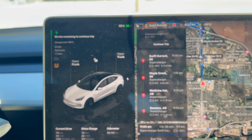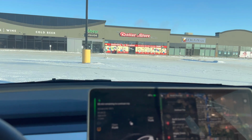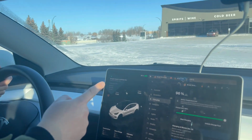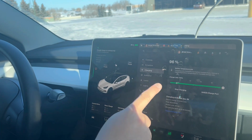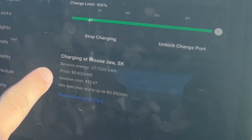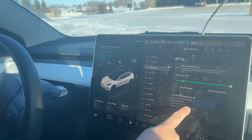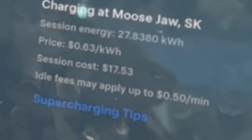So we're going to head to the Starbucks first, grab our coffee and a bite to eat, and then head to Swift Current. We're back from our Starbucks break. Battery is now 96%. One thing I need to point out here is that Saskatchewan is among the most expensive supercharging in North America, maybe the world, I don't know. The price is 63 cents per kilowatt hour. Right now, our total so far is $17.51 and counting, like the cents are going up. I'm going to unplug the supercharger cable and head off to the next supercharger stop, Swift Current, Saskatchewan.